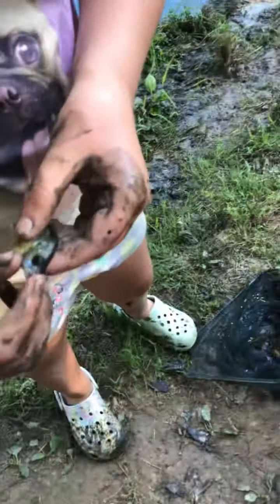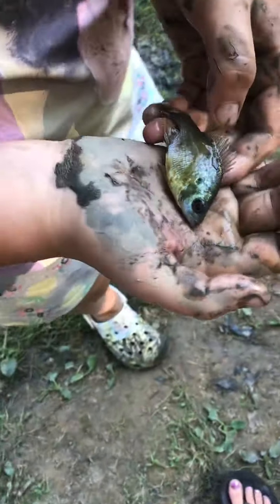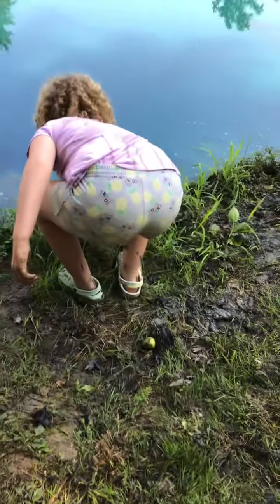I caught a baby tadpole and a large tadpole. I caught a fish. Okay. Let's see. Summer caught a fish. Another one? Oh, okay. It's so cute. Look how tiny it is. There's some beady eyes. Well, I don't want him to keep on this muddy, so we're going to get him in some nice clear water.